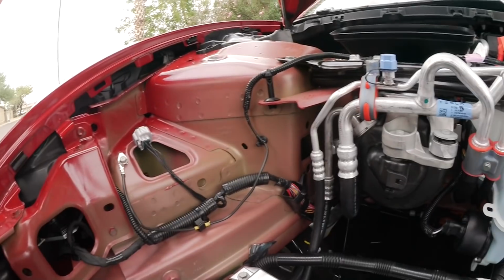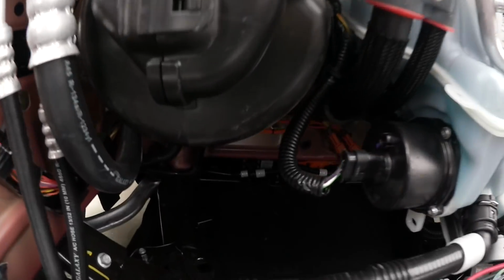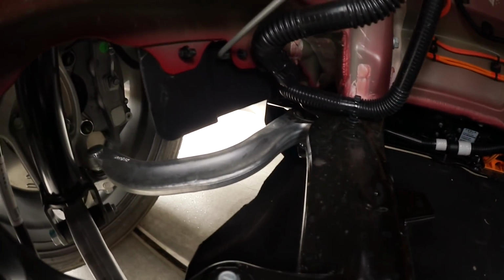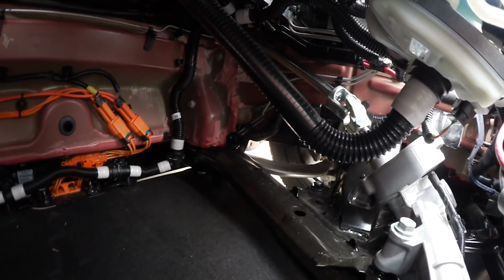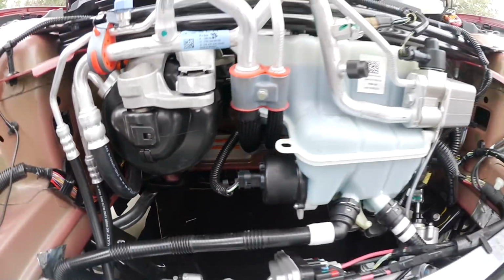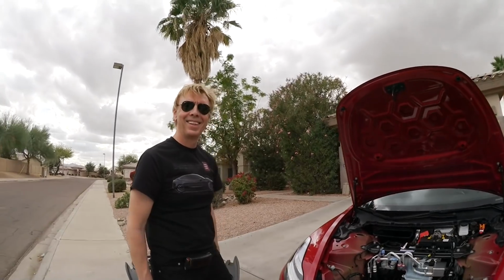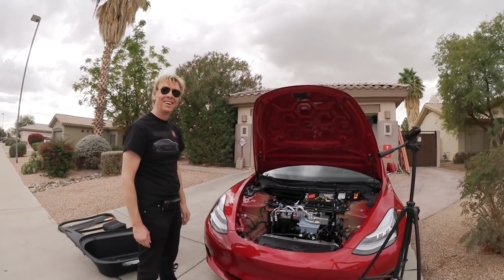So you can see where in the future the front drive unit goes. See here? There's plenty of room. It's no problem to get a second engine in it and drive it as a dual drive. Right. So I hope this is interesting. Yeah, we're happy to have it open. Now we have to put it back together. All right.